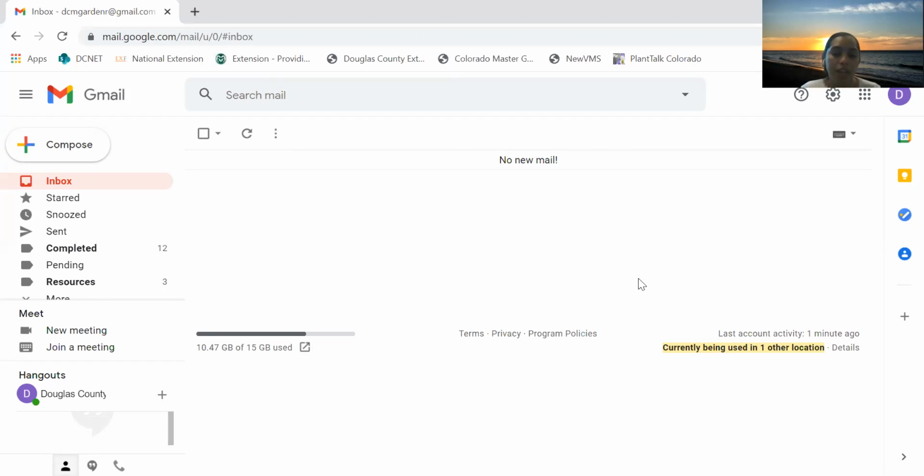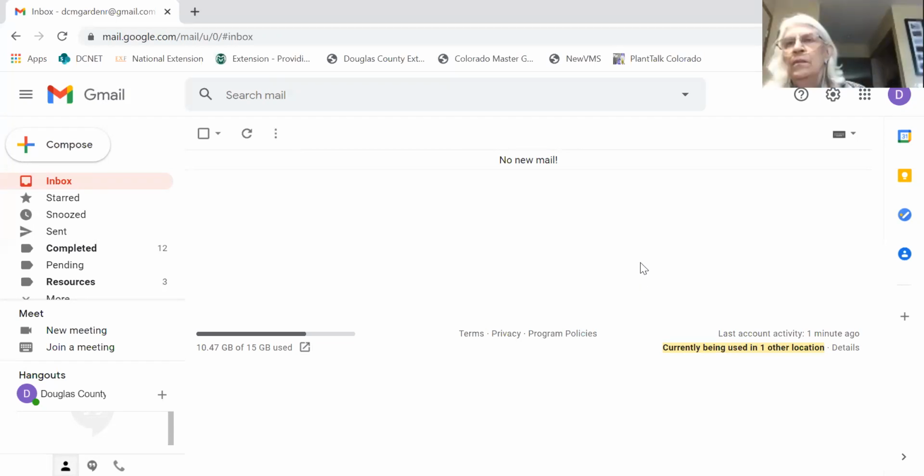And the only issue that we have is that it's only going to show up if you haven't signed in for a while. So if it's the first time that you sign in, or if you have a new computer or something like that, that's when it's going to happen.